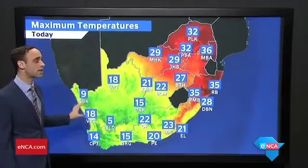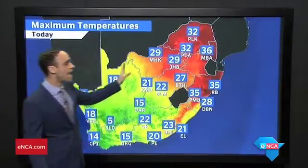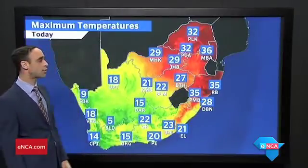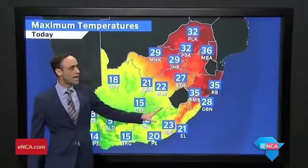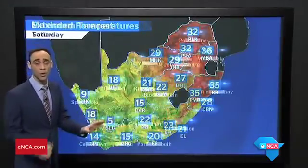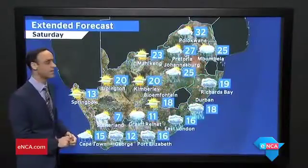Cold air pushing in over the Cape provinces, keeping temperatures below 20 degrees for many places, below the 10-degree mark as well for parts of the western high ground. And it's going to be an especially hot day as you head towards the Lowveld. 36 degrees is a high from Mbombela, while cooler air is just about reaching Durban as well. 28 degrees your maximum. We were initially expecting it to be a hotter day in your area.